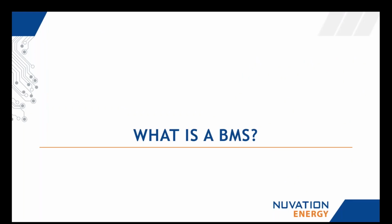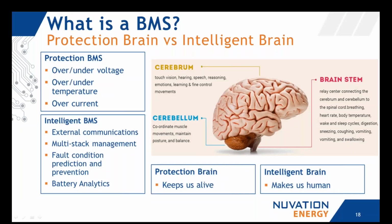So let's take a moment and define what a BMS is. As Nuvation is a battery management system company, we perhaps define a bit of a wider definition. Some people believe that a BMS is really just there to protect the battery, to pay attention to things like voltage, temperature, and current. And if any of these things get outside of operating parameters, it's to open a contactor and keep the battery safe. That is part of a battery management system, but we would respectfully suggest that that's a bit like saying your brain is just there to keep us alive, to allow us to breathe and beat our heart. We would suggest that actually what makes us human is an intelligent brain that has a lot more capabilities.